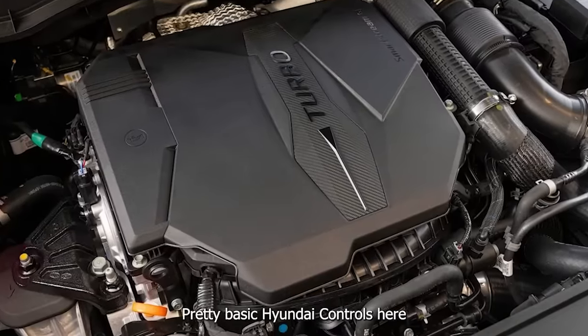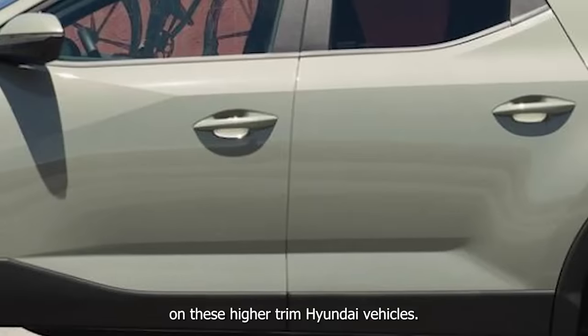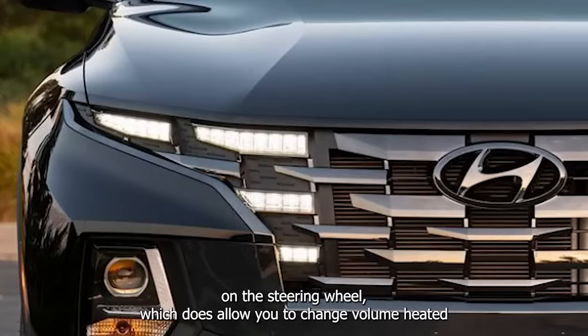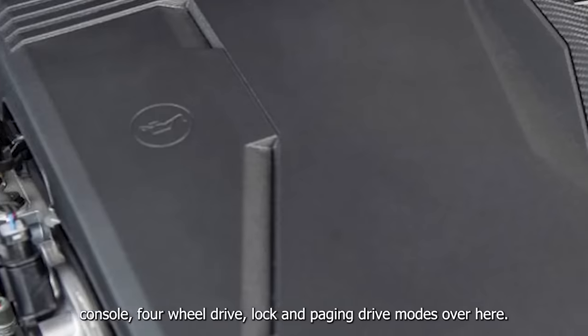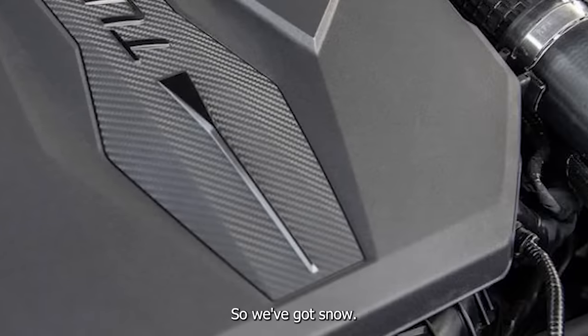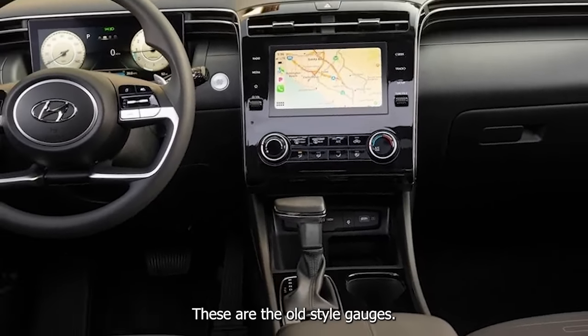Alright, pretty basic Hyundai controls here on these higher trim Hyundai vehicles. You don't get a volume knob, which is annoying, but you do get a little switch right here on the steering wheel which does allow you to change volume. Heated and cooled controls right here above the center console, all-wheel drive lock, and drive modes over here. So we've got Snow, Smart, Sport, and Normal. These are the old style gauges.